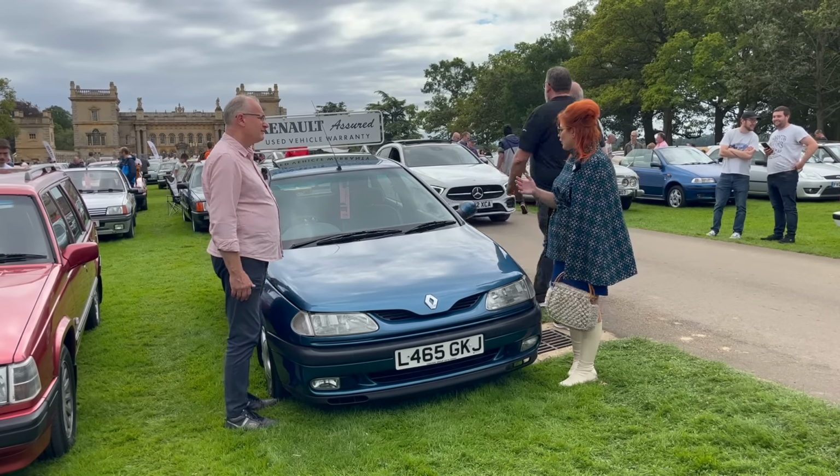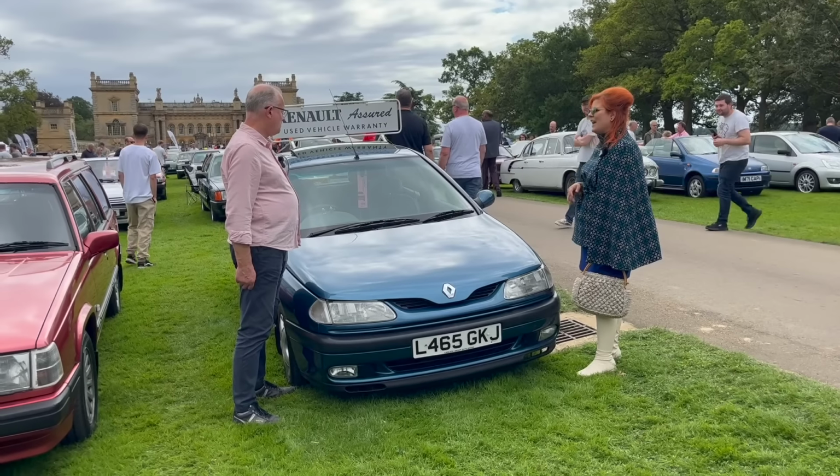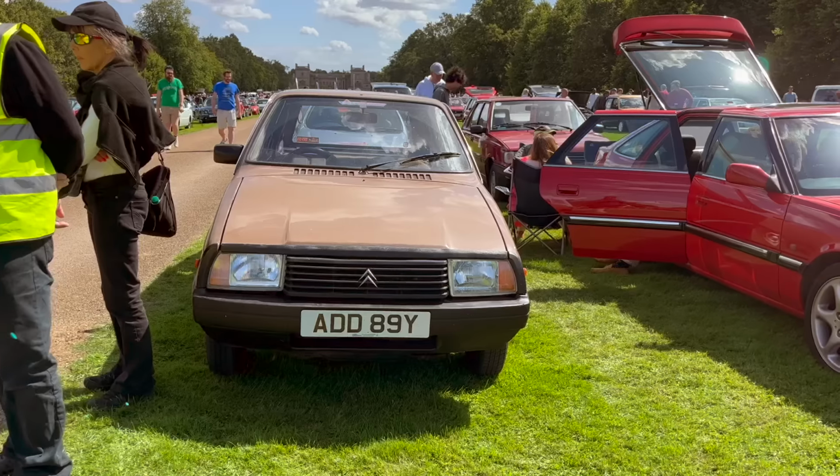Oh, absolutely. And you know what, this car's a real credit to you. It's really tidy. It's lovely to see you enjoying it. And thank you very much for bringing it to the show today. No, you're very welcome. Enjoy yourselves.